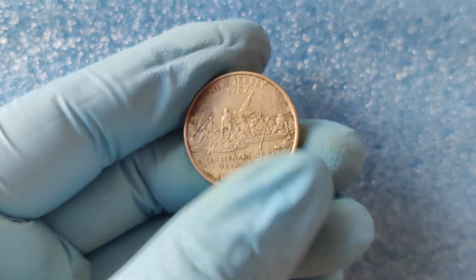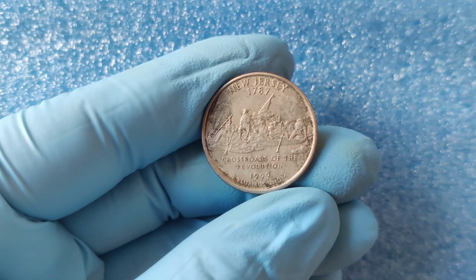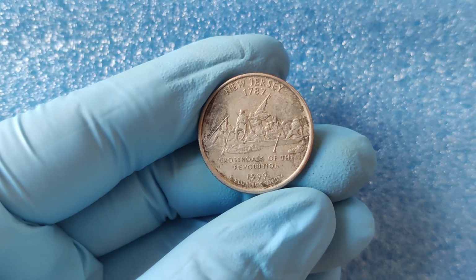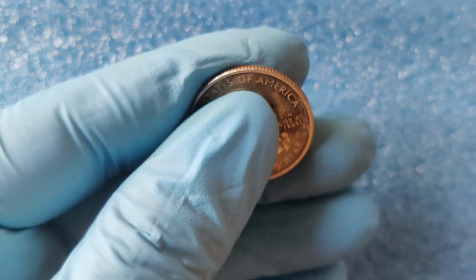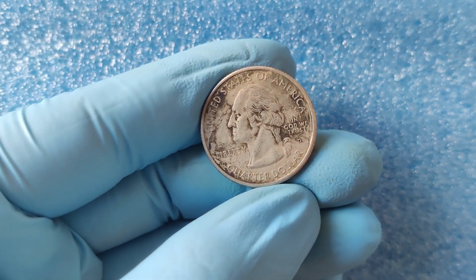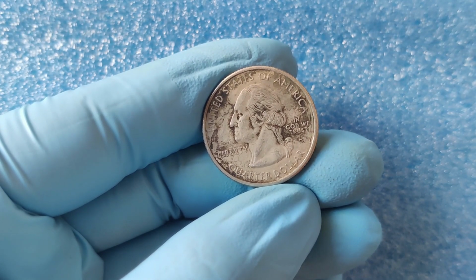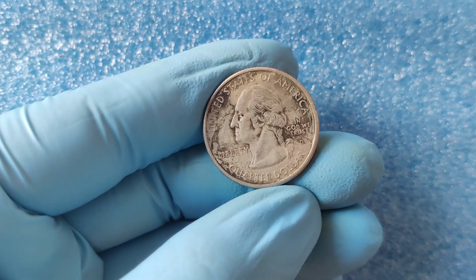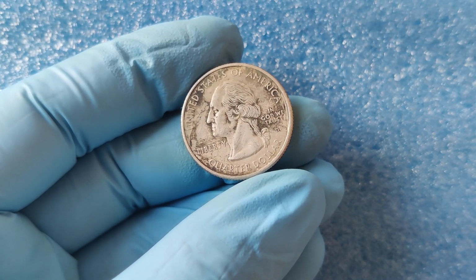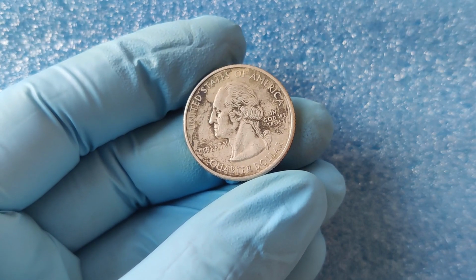One possible explanation is that it was an error caused during the die production process, potentially from a double striking mistake or an overuse of an old die that was somehow mislabeled. The result was a small batch of coins released into circulation with this astonishing flaw. But wait, how can a modern coin have a mint mark from 1787, the year the U.S. Constitution was being written, years before any quarters were even produced? Well, that's where the mystery deepens.